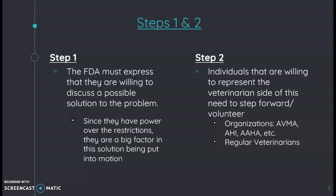Step two is that individuals that are willing to represent the veterinarian side of this need to step forward and volunteer. Organizations that really advocate for veterinary rights and animal rights, such as the AVMA and the AHI. And there could possibly be room, if we don't get enough organizations, for maybe some regular veterinarians that have really been affected by the regulations to step forward and volunteer to be a part of it.